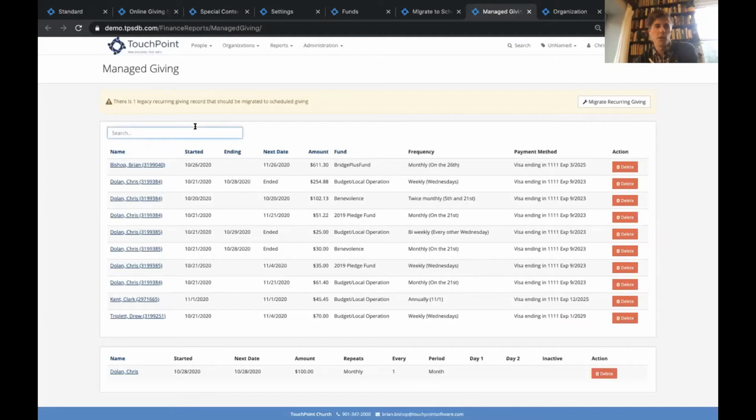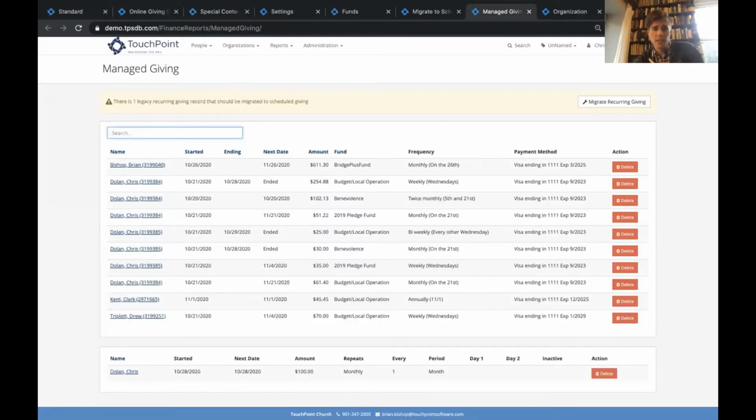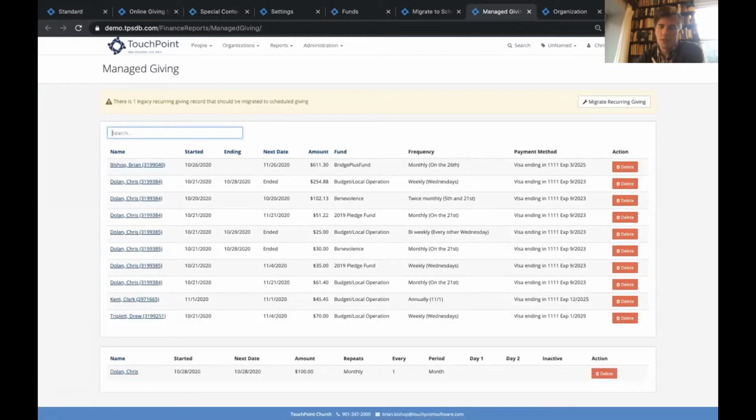We have this new search bar that allows you to search by donor name or all kinds of things, dates. You can put an amount in there. You can put a frequency. And you can filter and search that very easily. You can also manage the individual gifts at the fund level if you wanted to go in and delete one for a donor. I think that's it.